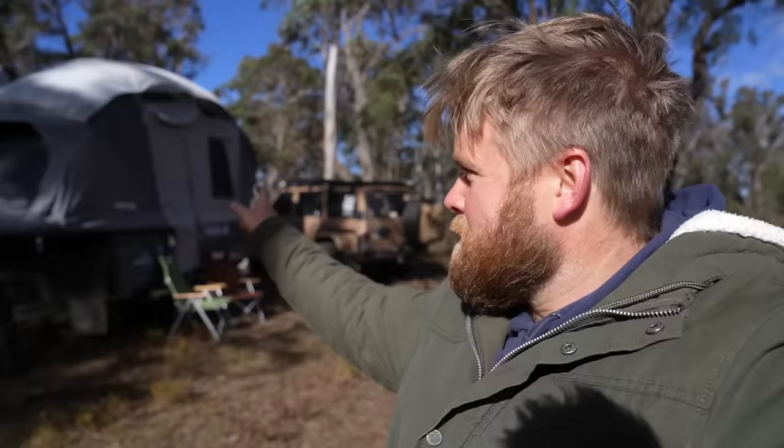Middle of winter, out in the mountains, it is fairly bloody cold. I'm all rugged up here in jackets and that, and there's a bit of a breeze today too. But we are out in Newnes State Forest, just outside of Lithgow. We've got the Opus OP2, brand new camper trailer that Opus have lent us after they gave away the last ones. This is the new one we're going to be trying out. I'll run through it a bit later.